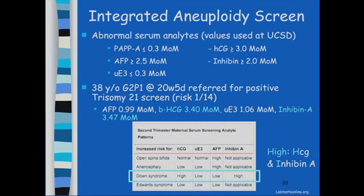So if you look at her abnormal serum analytes, at UCSD we use these as our go-tos for a low PAP-A is 0.3 MOM, and MOM is multiples of the median. We use 2.5 as the cutoff for AFP, and estriol 0.3 is the cutoff to be low. And the HCG we use 3, and the inhibin we use 2.